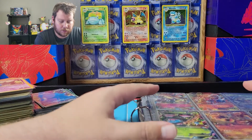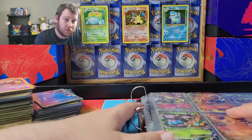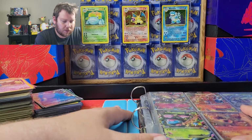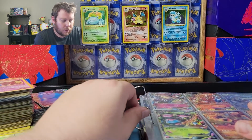A lot of these cards are moderately played, heavily played, some damage. There's some near mint, some light play. It's all over the board. I try to do the best. Even if this is what he was passionate about, and if he's moving on to something else, I want to help him do that.